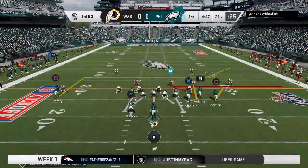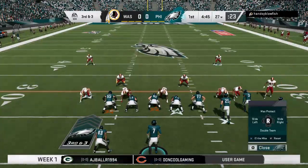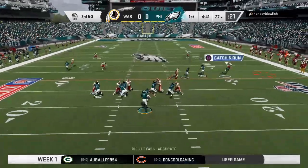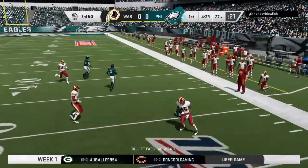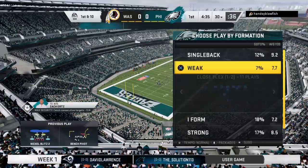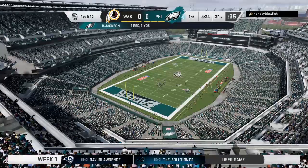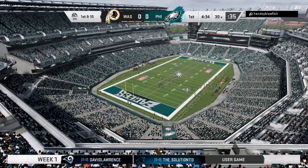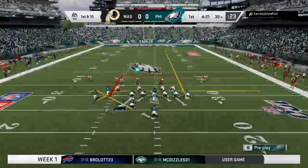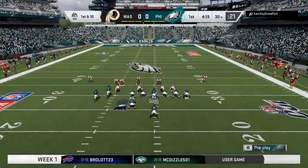And the Redskins have an extra man in the secondary here on 3rd. Shotgun now for Wentz. And this is caught by Jackson. 3 yards there, good enough to keep the drive moving. That catch now puts him on the doorstep of 500. It's his 499th reception. So 1st and 10 now from the 30.